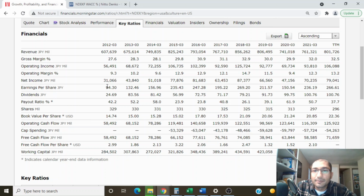Back in 2012, the company's net income was about 31 billion yen, and for the year 2021, it was about 70 billion yen. The net income over the past 10 years has a similar trend as the company's operating income. We do see that the company's net income has always been positive, which tells us that every year for the past 10 years, the company has reported a profit.